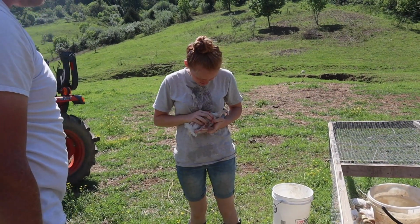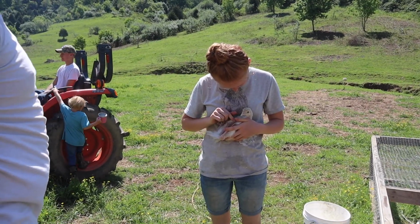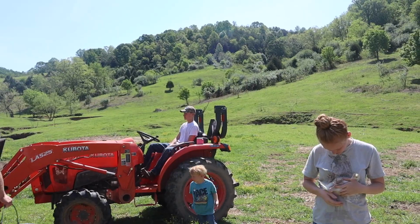It's not very happy about you holding it, is it, Kylie? Put me down, put me down. That's funny. So we need to go let the other chickens out.